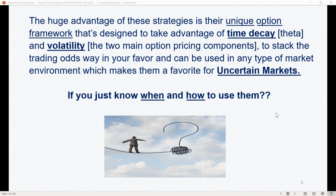Now, the huge advantage that these strategies give you is their unique option framework that's designed to take advantage of both time decay and volatility, which are the two main option pricing components. So this will help stack the trading odds in your favor, and they can be used for any type of market environment, but really great when we get in really high uncertainty markets because of the low capital at risk. So it just comes down to knowing when and how to use them and the different variations that you can use between a butterfly.